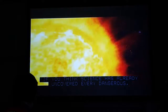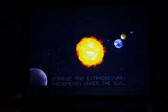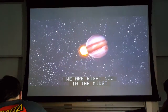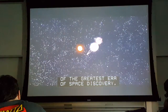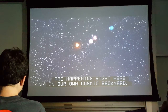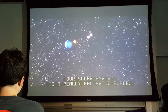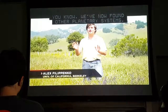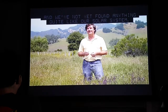Uncovered every dangerous, strange, and extraordinary phenomenon under the sun? Think again. We are right now in the midst of the greatest era of space discovery, and many of the weird and wondrous things are happening right here in our own cosmic backyard. Our solar system is a really fantastic place. We've now found other planetary systems, and we've not yet found anything quite like our solar system.